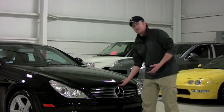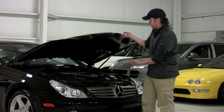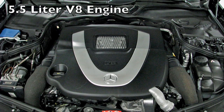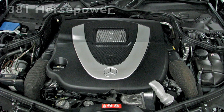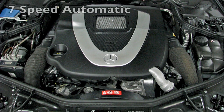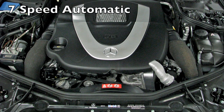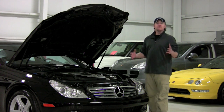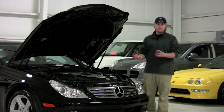Under here you're going to find the Mercedes-Benz 5.5 liter V8. '07 was the first year for this engine. This did increase the horsepower by 79. It went from a 5 liter to a 5.5, and you went from 302 horse to 381. This is really a fast car. Not terribly big. This is actually what's called, as Jeremy Clarkson would say, a four-door coupe, not a saloon.